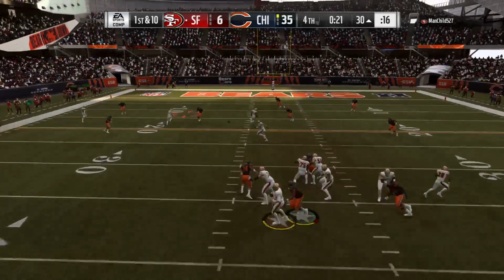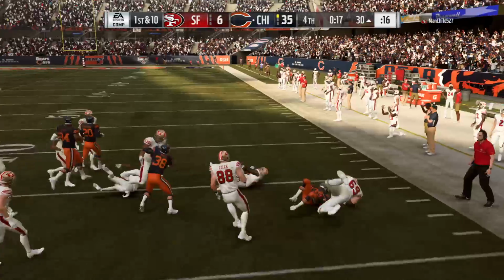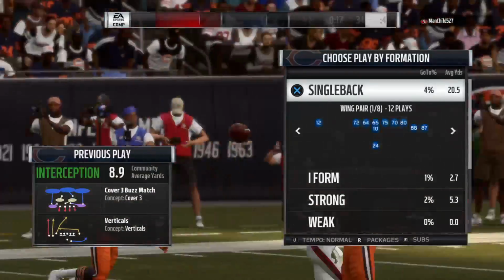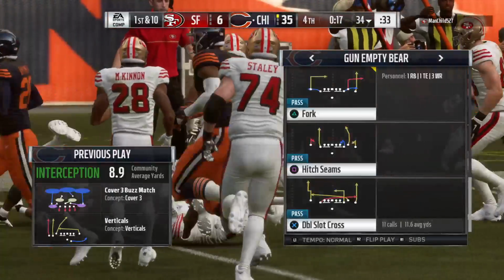Here's Garoppolo on 1st and 10. And my goodness, another interception. Eddie Jackson picks it, and the return will be stopped at the 34-yard line. What a nightmarish game he's having now. 6 interceptions that he has thrown.